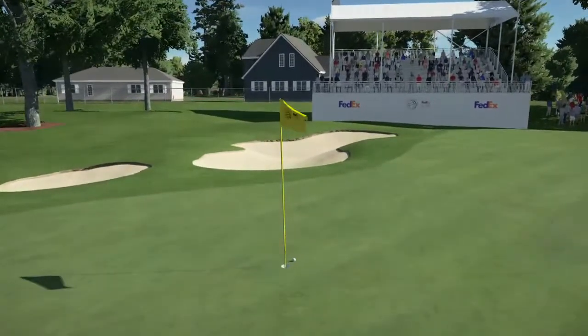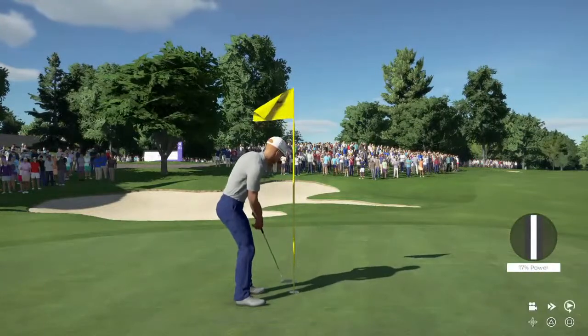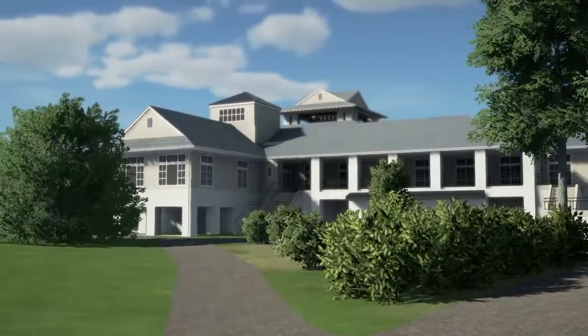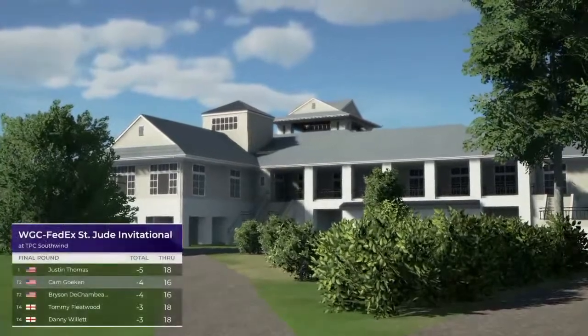Oh, I thought that one was going in. Oh, this will be good for the momentum. Let's make this birdie putt. Mark it down. That's birdie number 5. And with that, he'll move to 4 under par. Justin Thomas is at the top of the leaderboard with a one-shot lead.